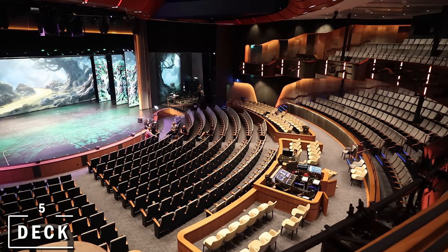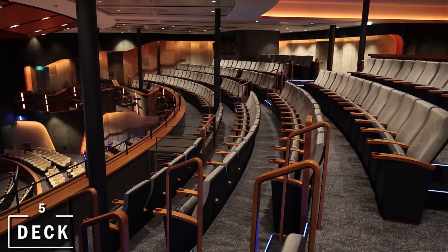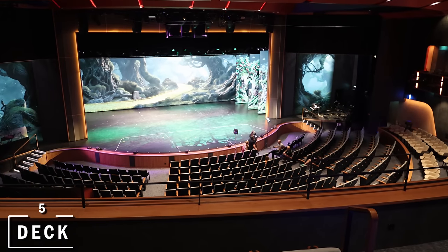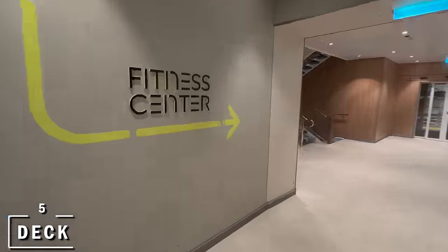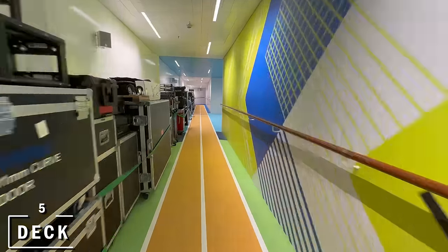All the way forward on Deck 5 and Deck 4 is the Royal Theater. The signature show for Icon of the Seas is The Wizard of Oz, plus there are additional shows in here all throughout the week. Are you looking for the fitness center? Well, you go all the way down to the Royal Theater, hang a right, go outside, down the jogging trail, turn the corner, and there you're gonna find it.